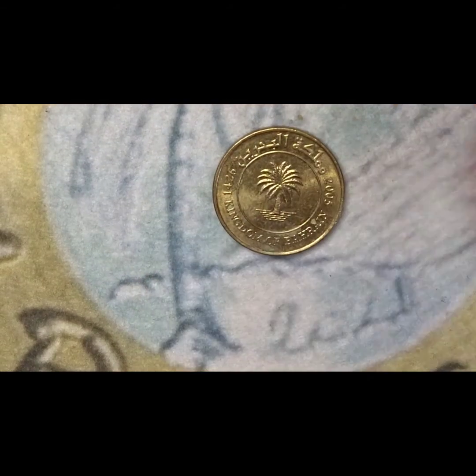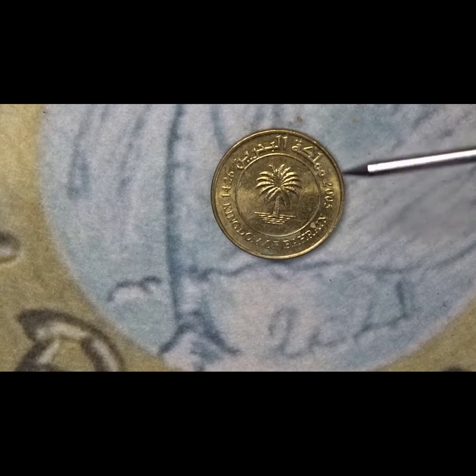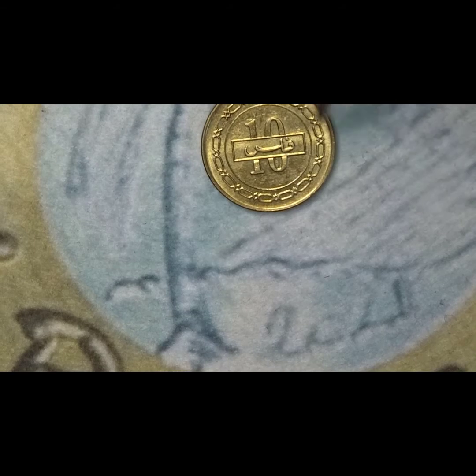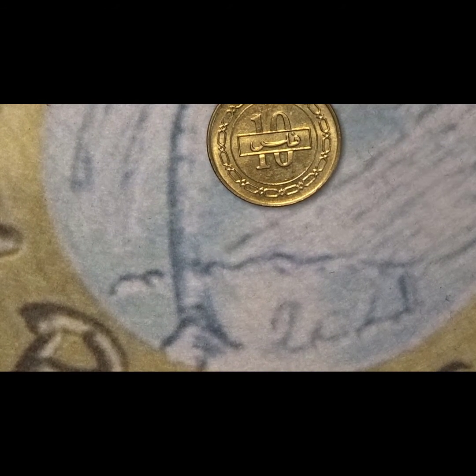Let's get on to one that we don't see a lot of, and that's this one. This is Bahrain, and it's 10 fils from 2002. On the obverse here you have a palm tree, or representation of a palm tree. On the reverse you have a circular part, and then there you've got the 10, which is overwritten by some Arabic writing that I don't fully understand. Around the outside here is a broken chain link design. There are no mintage figures for this coin.